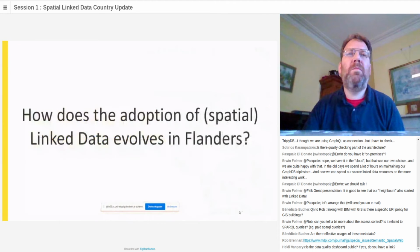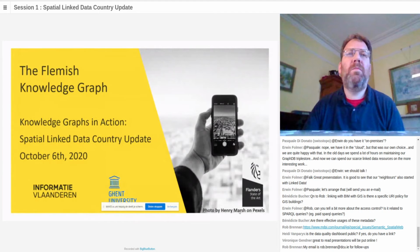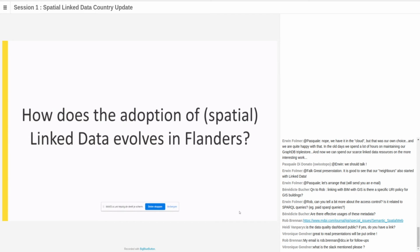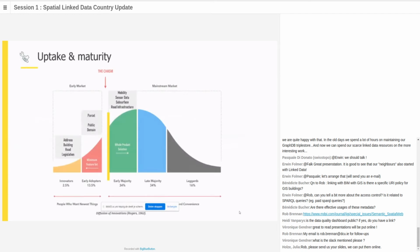Hello, I'm Raf Buyle. I'm representing the Flemish Information Agency in Belgium, as well as Ghent University. Our agency is at the crossroads of local government, federal government, private sector, and the citizen. Now, how does the adoption of spatial linked data evolve in Flanders? We don't have a separate program for spatial linked data, but one government-wide program for all types of interoperability.